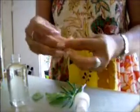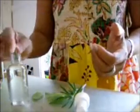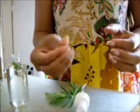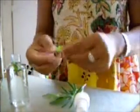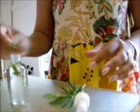So now you're going to grab your peppermint and you're going to roll it between your index finger and thumb, and that just kind of breaks the leaf a little bit so that you are able to release the oil contained within the leaves. So you're just going to roll those back and forth until you've used all of your leaves.